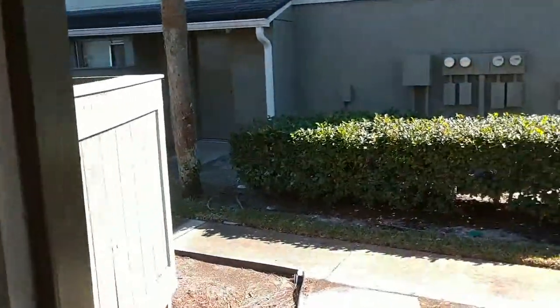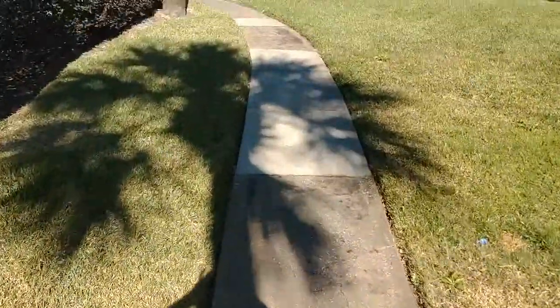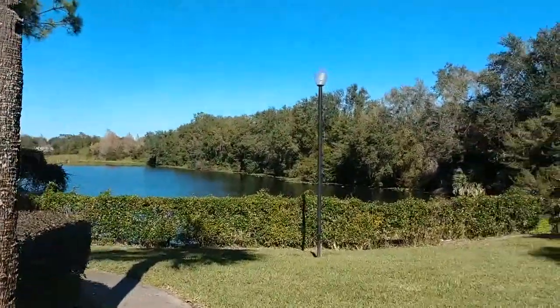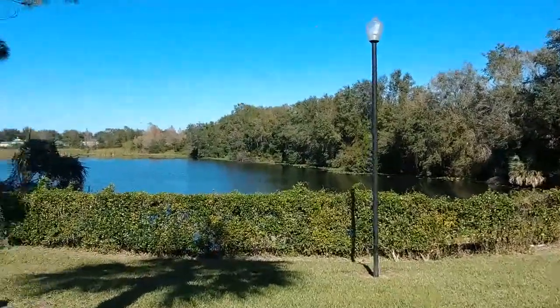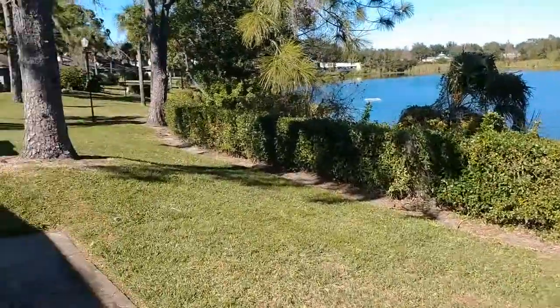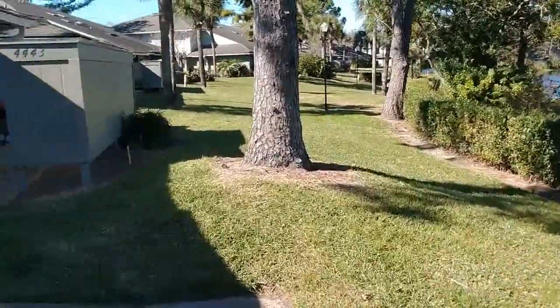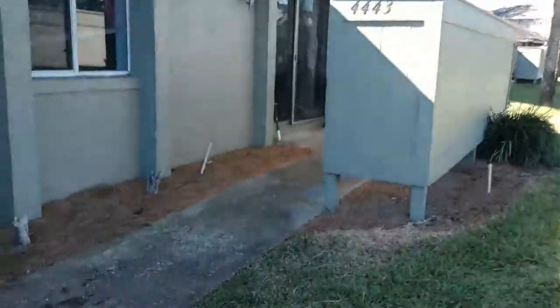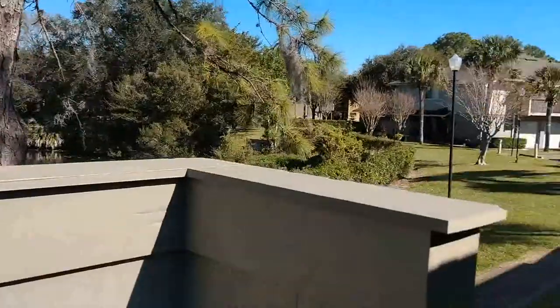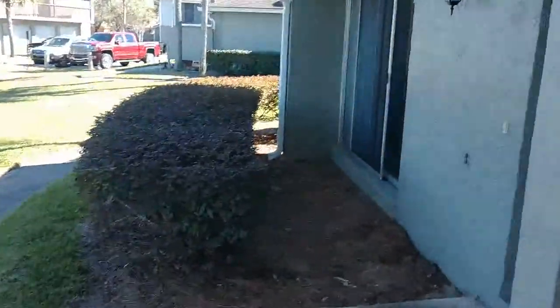All right, let's go around. This is your walk as you walk from your garage, which you get to see every day. Nice water view. So while two of the units have upstairs porches, two of the units have these little downstairs patios. Let's go inside. Welcome home.